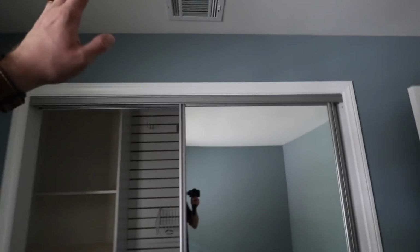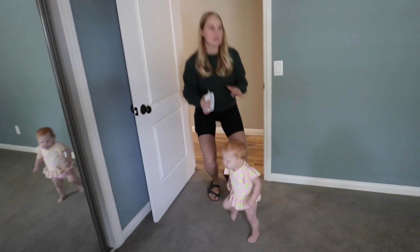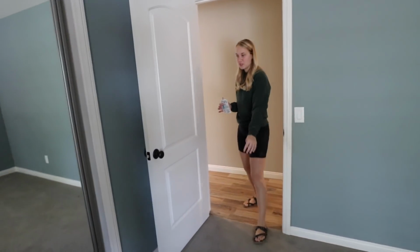Dude, it's so cool in here with that AC. Oh, wow. I know, it's chilly. The story and everything is nice. It's awesome. This is Emma's bedroom, which she is obsessed with already. Emma, come on, let's go.